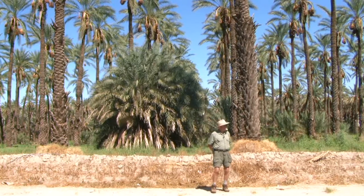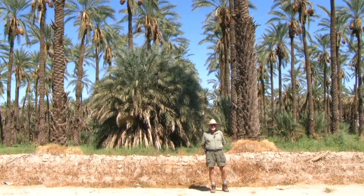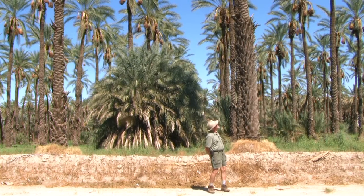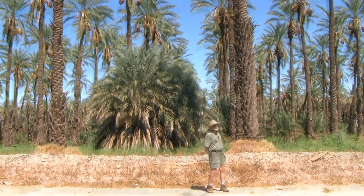So the trees will live a long time, but when they get to be this age they don't produce as well. These don't have bags on them. I think they've removed them.